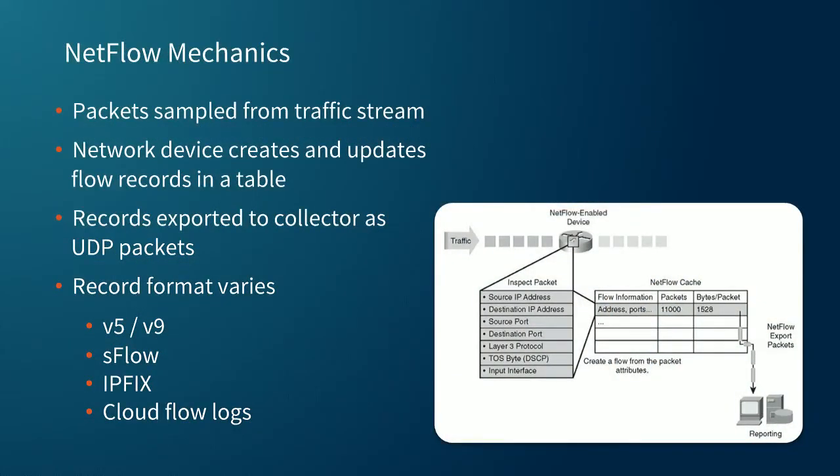So let's dig into the mechanics of how NetFlow works a little bit. The devices that are handling traffic, the network elements like routers, are typically sampling packets out of the live traffic stream and creating a flow table. And so for each unique combination of attributes, and that is fixed or configurable depending on the version of NetFlow that we have, we create an entry in the flow table or the NetFlow cache. And so if it's the first time we've seen that unique combination of attributes like source and destination, ports, protocols, an entry is created. If we see a packet where we have a matching entry already, then we update the existing entry to increment a counter for the number of bytes and packets associated with that flow.